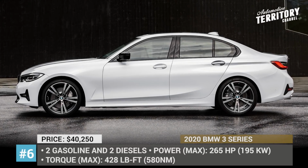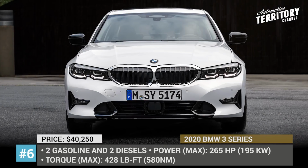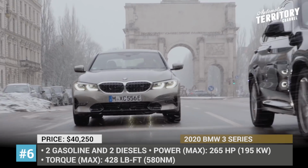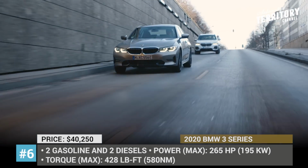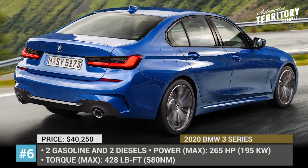BMW 3 Series. As everyone is probably getting used to, just like any other new BMW, the 3 Series gets a larger kidney grille, sharper body lines, and revised interior. This is the 7th generation of the sedan, so following the trend it gets bigger, offering more cabin space to the occupants. 4 powertrains will be catered to the prospective buyers in Europe, 2 diesels and 2 gasolines.